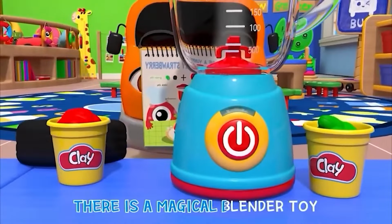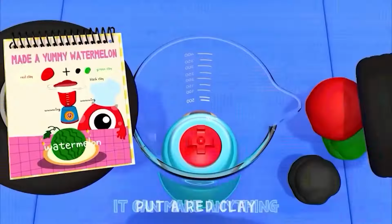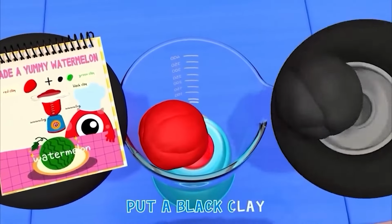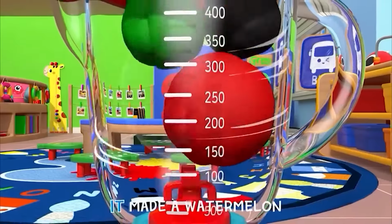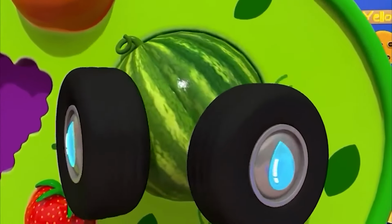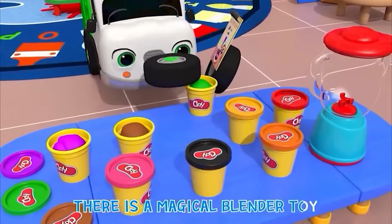There is a magical blender toy. It can make anything. Put a red clay. Red. Put a black clay. Black. Put a green clay. Green. It made a watermelon. Wow. It is a watermelon.